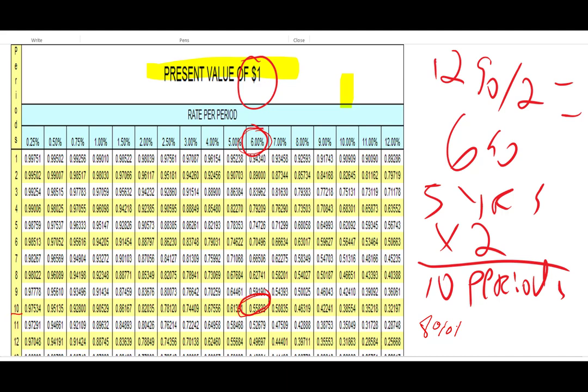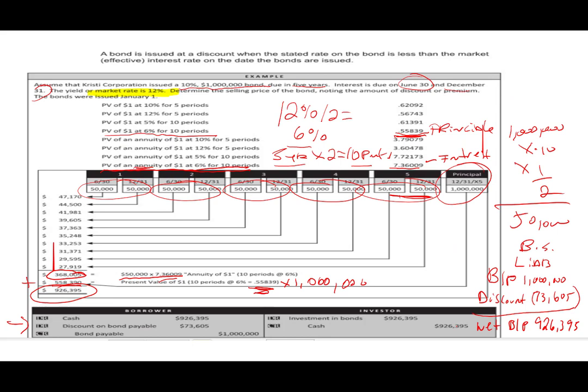Let's look back for a second. When we go ahead and we get this 926,395, how much are we going to have to pay the guy when the thing matures? We'll pay him the $50,000 every 6 months, and when the thing matures, how much are we going to have to pay him? The full $1 million. So we're going to have to pay the dude an extra $73,605, aren't we? That $73,605 is catching the guy up for all that time that our bond was paying 10% when the market wanted what? 12%, right?